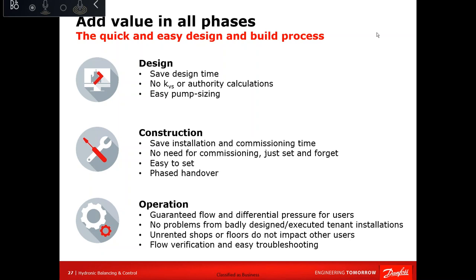So as we said, on the added value, on the design stage, you are saving time on the design itself because you are limiting the available differential pressure on every branch without the need of calculating them. Let's say you can assume a value, and later on, when the tenant is connected to the network, he can calculate his own available pressure. But at the preliminary stage, you can put that value at one bar, for example. Second, no KV or authority calculation because there is no one connected yet. So in your case, you can just put one size less or pipe size equal valve size, and then it is done.